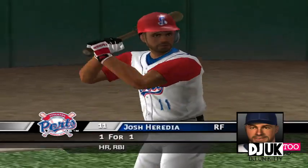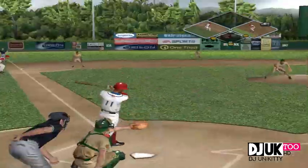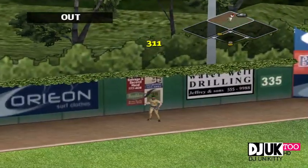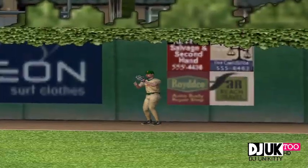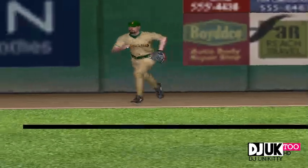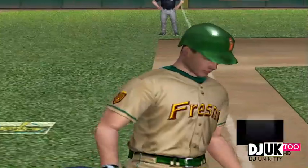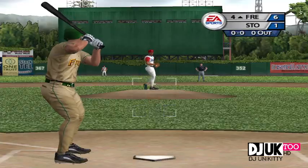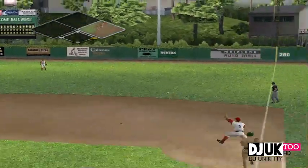Now batting, Heredia comes to the plate. He's going back. At the track, the wall, Torcato caught it at the wall. Got a good jump on the ball, and the bat got underneath it, made an easy play. After three, the score is 6-1. Stepping in, Cody Ransom. This is a pretty good right-handed batter right now. He hits a line drive the other way. One out.